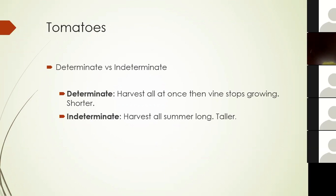But you can't expect a determinate tomato that is planted on May 1st to produce on September 1st. It will die before that because it's going to just produce one big crop and that's the end of it. The indeterminate tomatoes don't stop producing. However, my experience with indeterminate tomatoes in our climate is that they do stop producing when the weather gets really hot. And that could just be tomatoes in general having a difficult time when it gets really hot. The blooms just can fall off. Pollination is often unsuccessful when the temperatures are over a certain amount, and also the nighttime temperatures. So you could either do indeterminates for the entire season, or you could do two crops of determinates.